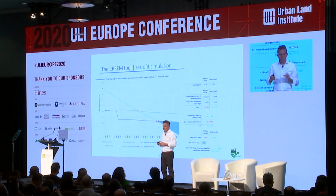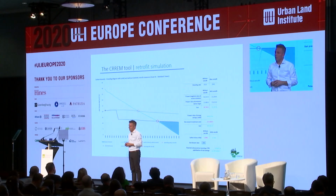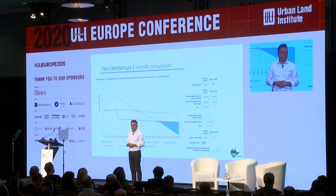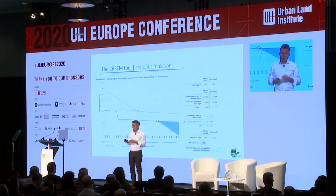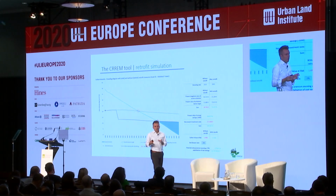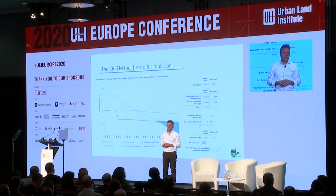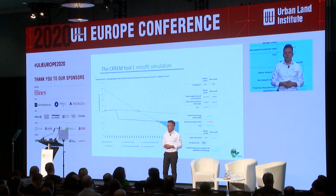We do it before 2033. We show you also at the right the numbers that come with this exercise. How much do you have to put in? What will be the gain? What will be the savings? But also what will be the impact on the property value? And if you don't believe the outcome, you can always manually override it. If you don't like the discount rate that we used as a default, you can just change that. No problem. It's automated, but it's flexible.